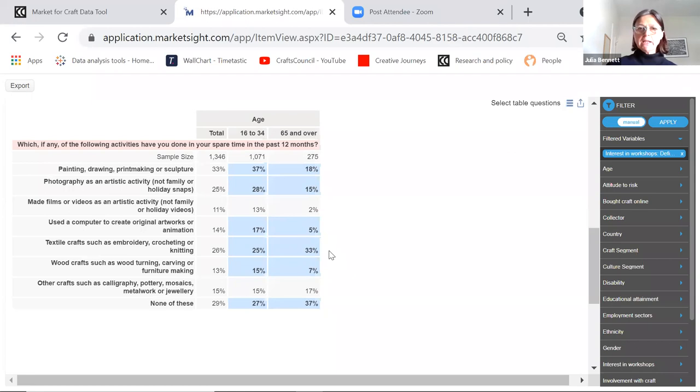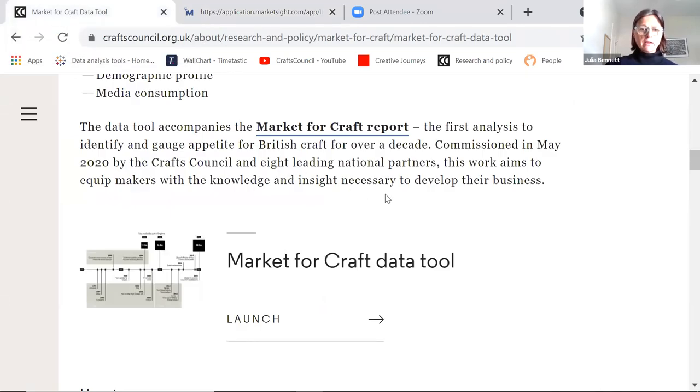So the reason I'm picking these is that if, for example, you're somebody who wants to or already does do workshops, what you want to do is focus your marketing or focus where you advertise. This will help you determine the kind of places and the kind of activities, those kind of people you're trying to appeal to. So I'm just going to go back now and look.